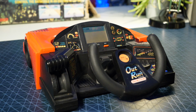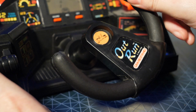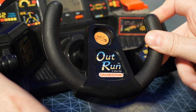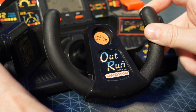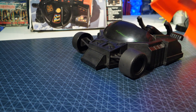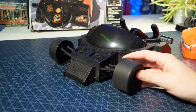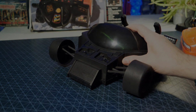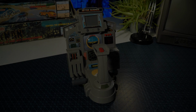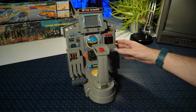An infernal noise box, which thankfully has an off button, and some chunky controls thrown in for good measure. At least Tiger went to the effort of putting a plastic radiator under the bonnet. I guess that's nice. But even with all that, it's not as bad as this one.